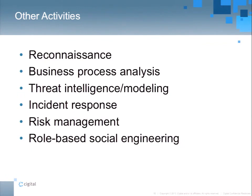That's something an attacker is going to consider, that their risk management processes may not, because this little lame site over here is not as important to them. And I'll walk through an example of an actual red team that we worked on that proved to be very successful. Role-based social engineering.